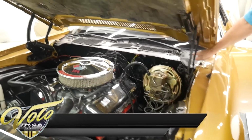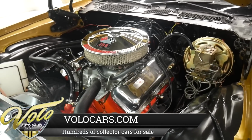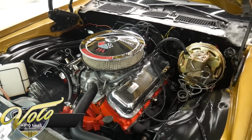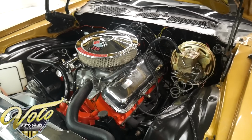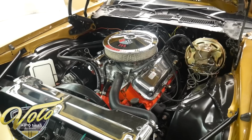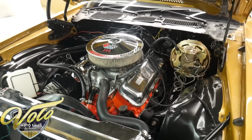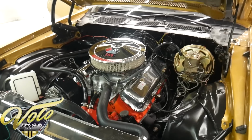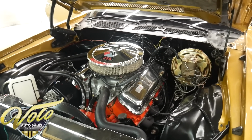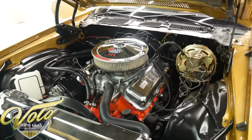I literally spent hours comparing that tag to other tags on the internet trying to determine that it is an authentic tag. I am convinced through my research. I matched up the build date to the VIN number. They correspond. I studied and researched this trim tag, little nuances that changed after certain dates, and everything checked out 100%. So that says L78 right on the tag. This is an L78 car as far as I'm concerned.